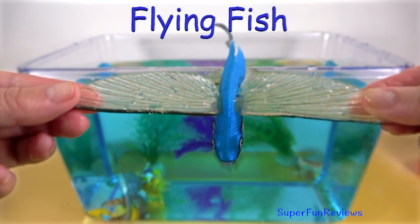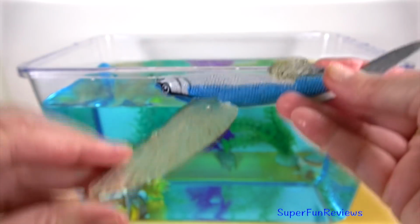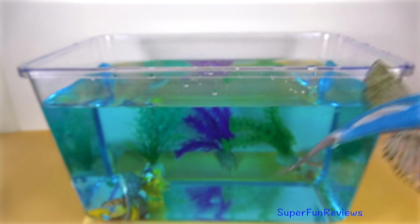The flying fish is amazing. It can be seen jumping out of warm ocean waters worldwide. Their streamlined torpedo shape helps them gather enough underwater speed to break the surface.